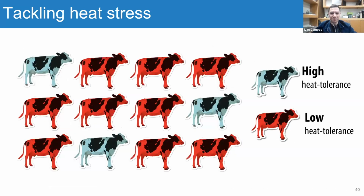Next slide, please. So in our studies in Canada, we have identified that there is a genetic variability considering the capacity of the animals to cope with heat. And that is important because that allows us to work with genetics, and we can select animals that are more heat tolerant, and through breeding, we can pass on their genetics, and therefore we are providing here a solution that is cumulative and permanent, and that will improve the overall heat tolerance of the Canadian herd.